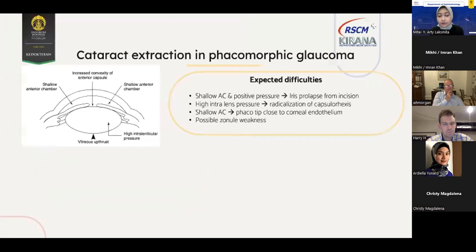Cataract extraction in phacomorphic eyes may not be straightforward. It can be quite challenging. We should expect some difficulties, including the shallow anterior chamber and high pressure leading to iris prolapse from the incision. High intralens pressure and increased convexity of the anterior capsule also lead to difficulties in performing the CCC and cause unwanted capsule tears. The shallow AC may also bring the phaco tip closer to the corneal endothelium. And there is also possible zonular weakness in this kind of case.